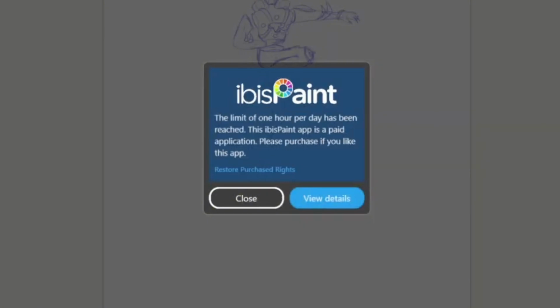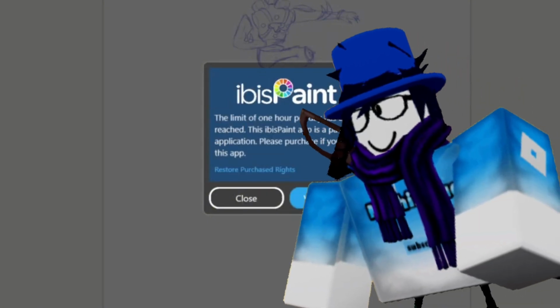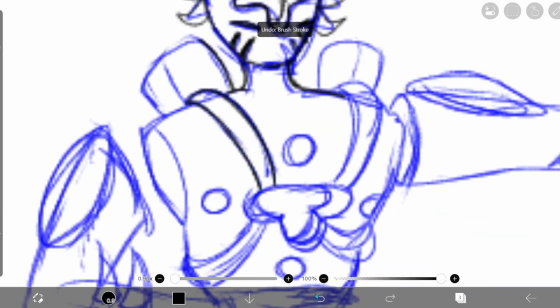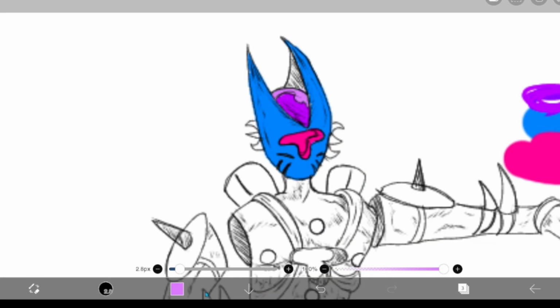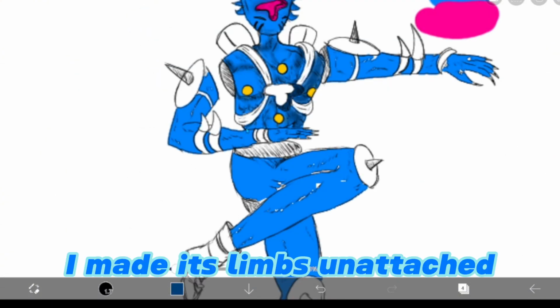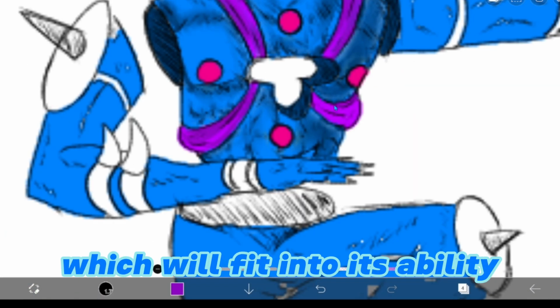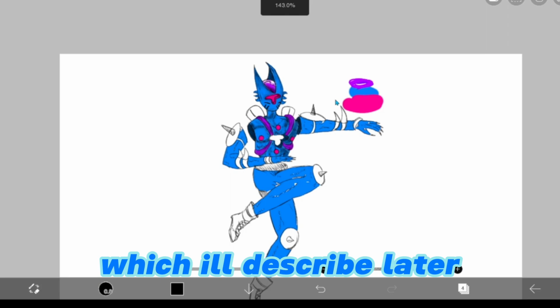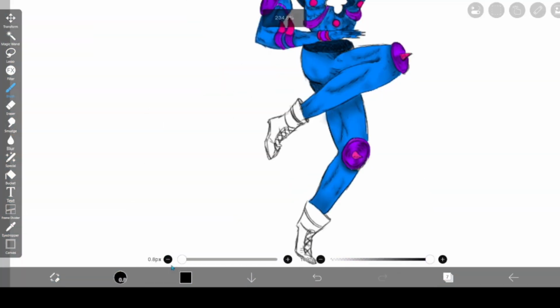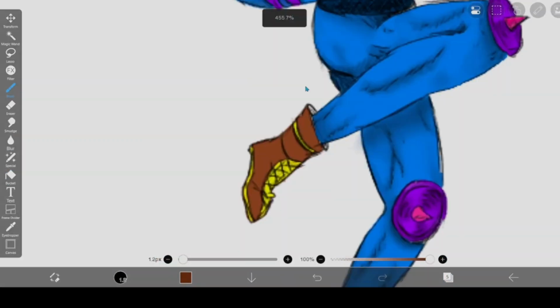This software has a free 1 hour a day for anyone who doesn't pay, so I bypassed this and changed the time whenever this happened, and oh boy, it was annoying. Finished the sketch and started the outline, changing a few things here and there. Started the coloring, and used the blue-purple-pink theme again. I made its limbs unattached, which will fit into its ability, which I'll describe later. I finished the coloring eventually and created the final designs. Take a look.